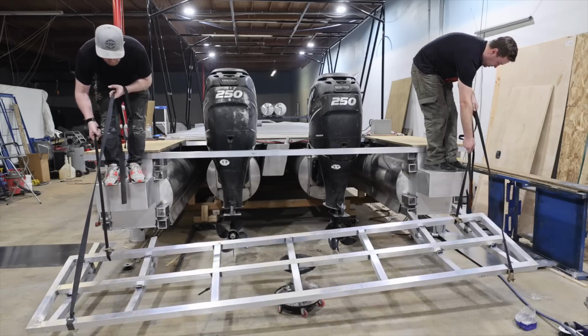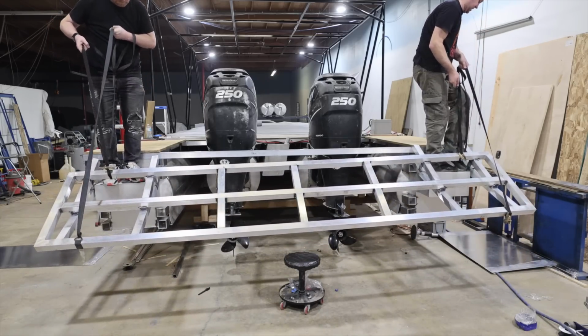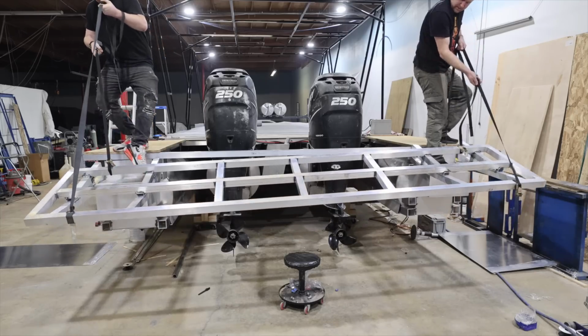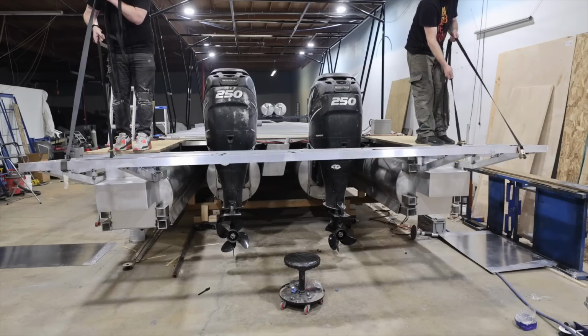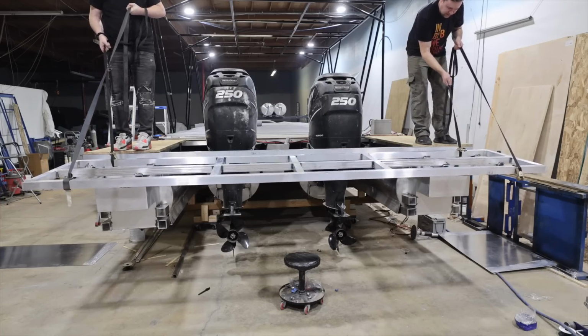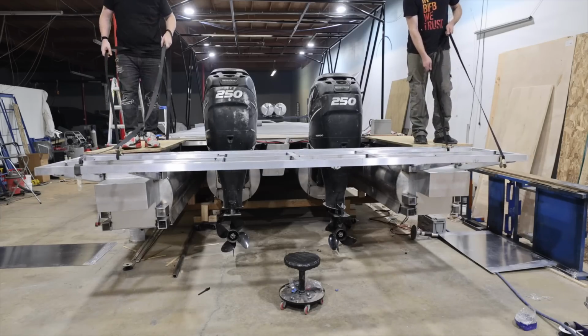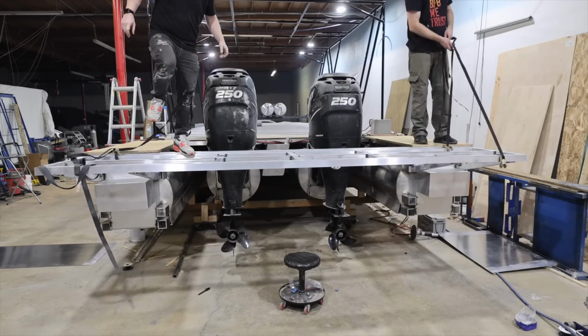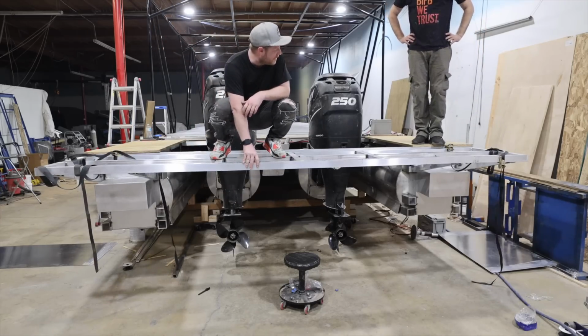Okay, we're coming out of the water. I'm gonna get my toesies out. You good? It's pretty easy to steer. Haha! Straps. That was actually really easy.